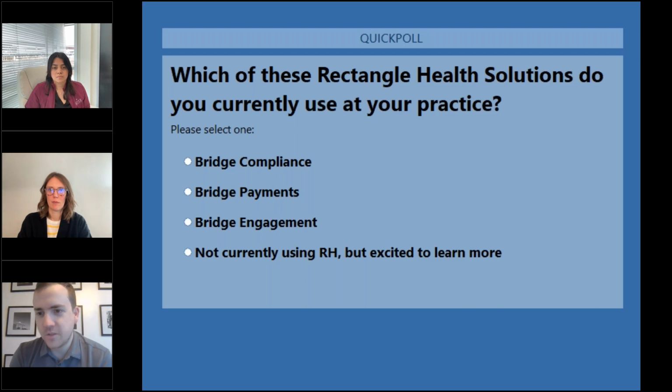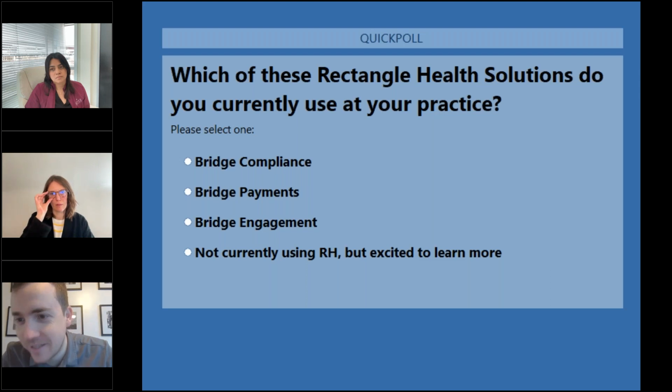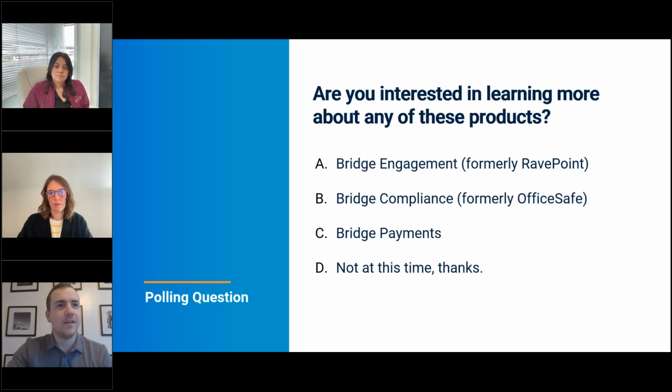All right, seeing the votes trickle in here. Okay. All right, looks like overwhelmingly payments and engagement are the 2 that a lot of people selected. So that is awesome to see. 55% said payments and 37% said engagement. So really great, great to see the interest there. All right.